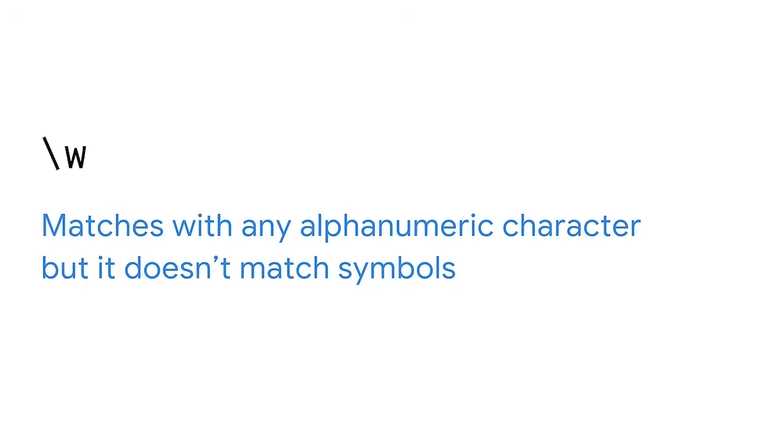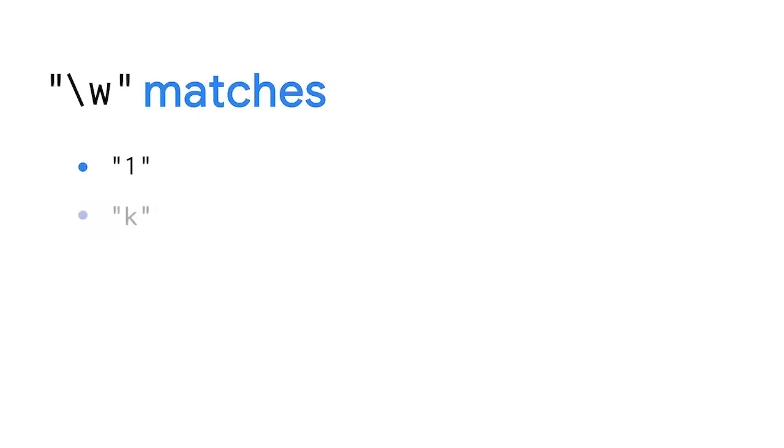The other building block we need is the \w symbol. This matches with any alphanumeric character, but it doesn't match symbols. 1, K, and I are just 3 examples of what \w matches. Regular expressions can easily be combined to allow for even more patterns in a search. Before we apply this to our email context, let's explore the patterns we can search for if we combine the \w with the plus sign.